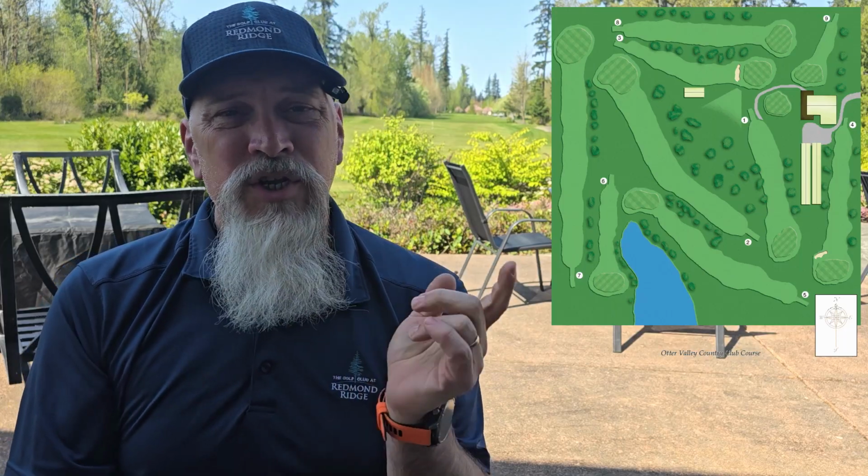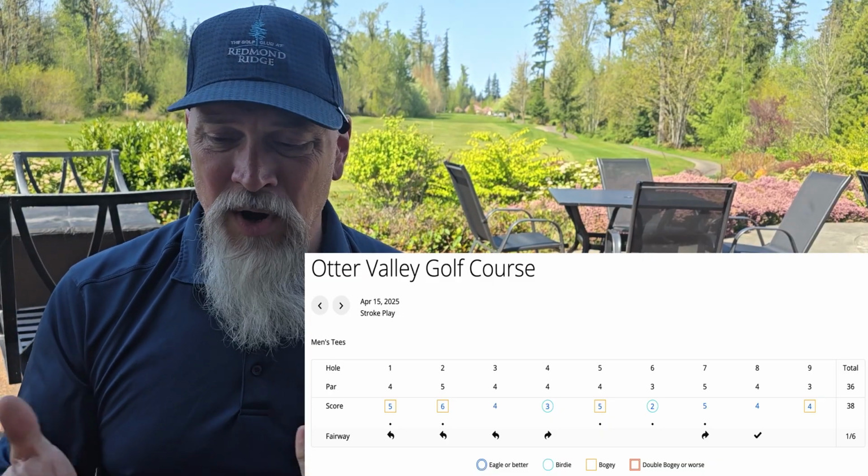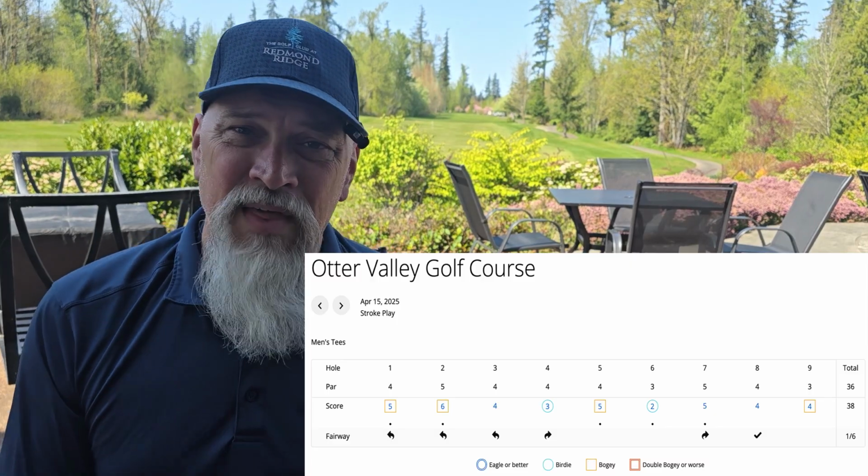Number 9 is a little par 3. It was about 140 yards. I hit what I thought was a decent shot, ended up rolling just over the back, which rolled me down the hill to about 25 yards. I chipped on and was able to 2-putt from there, and so that was a bogey. That meant that out of 36, that's the par for the course of 36, I ended up shooting a 38, so a 2 over 38. So there we are. I love that course.